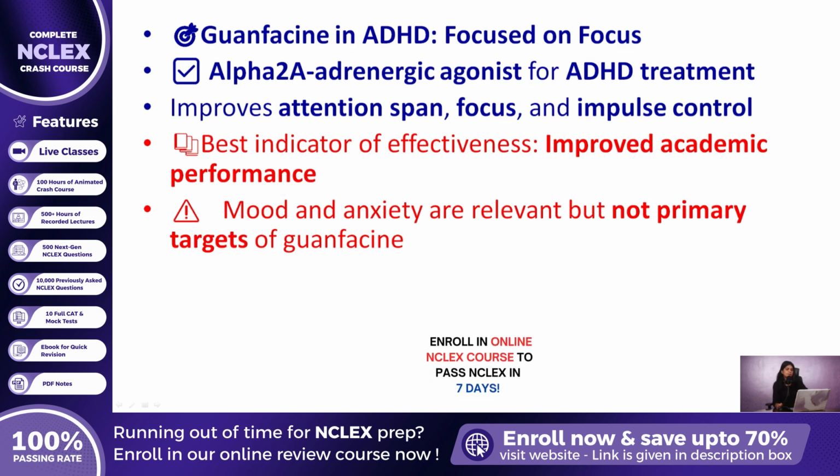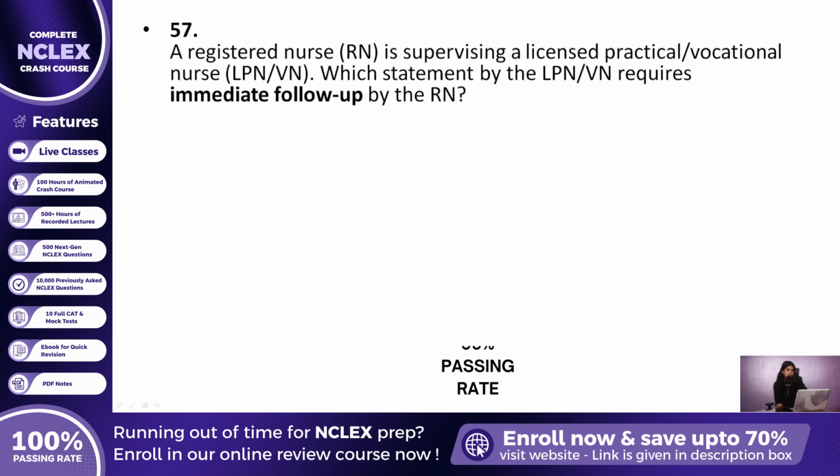Let's move to question number 57. A registered nurse, also known as RN, is supervising a licensed practical nurse or vocational nurse, referred to as LPN or VN. Which statement by the LPN or VN requires immediate follow-up by the registered nurse?